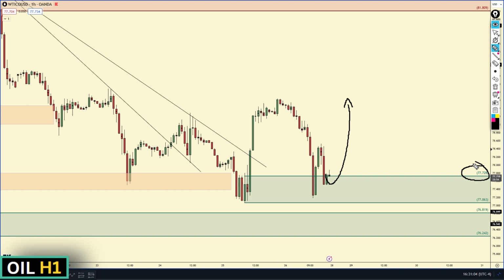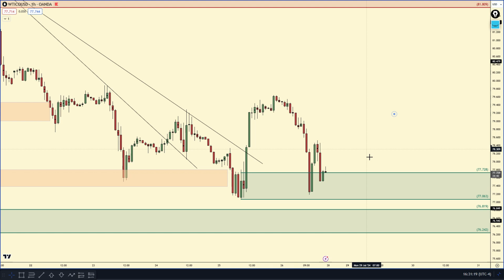But I think at this point, day trading longs are going to be the best. So if you're a 5-minute time frame trader or 15-minute time frame trader, this demand zone's in control. We could be looking for longs as we push out of this zone. I think that's completely fine, and we have a lot of higher time frame analysis to go with it. So I think looking for longs off the zone is fine.